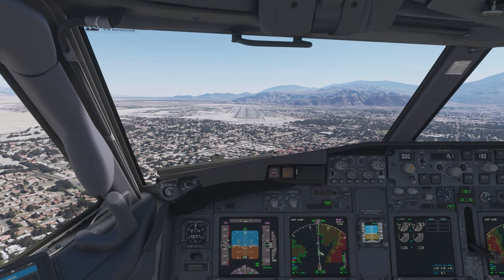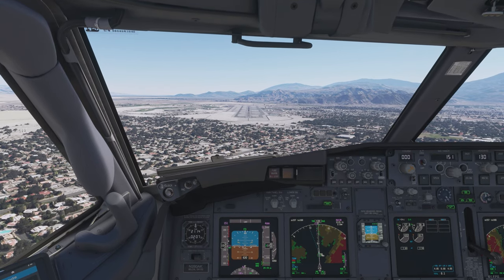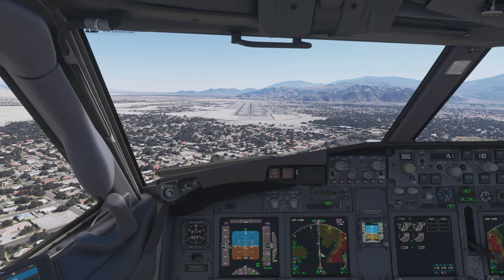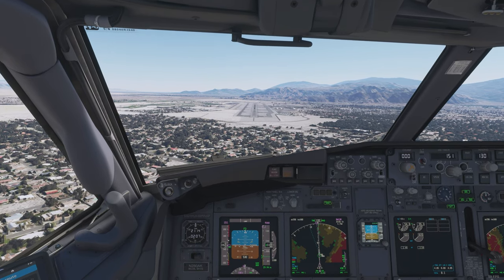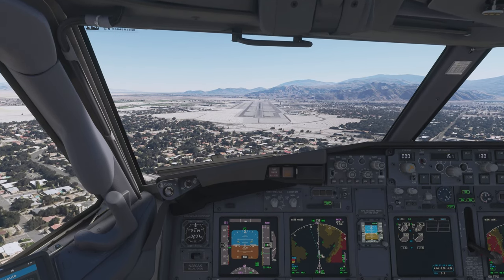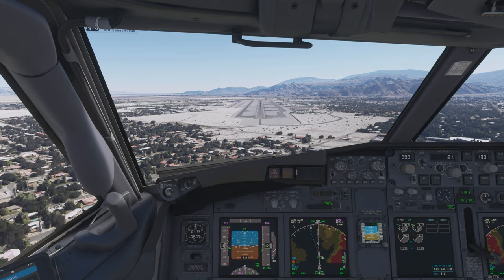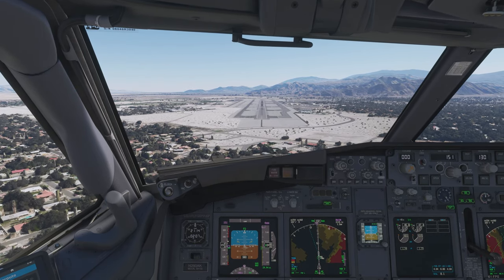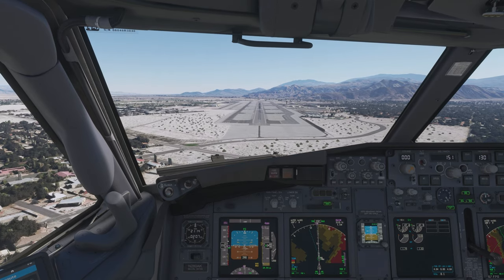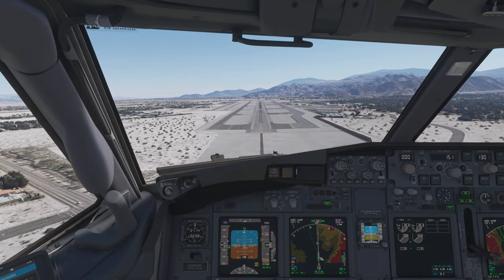Radio checks. SoCal, Southwest 505, hello, flight level 120. Southwest 505, SoCal departure, welcome. There is an approach controller in the San Diego area on 119.6, frequency change. Roger, 119.6, Southwest 505.